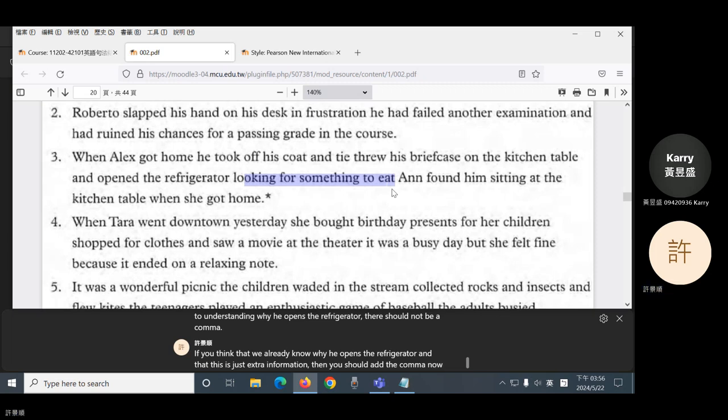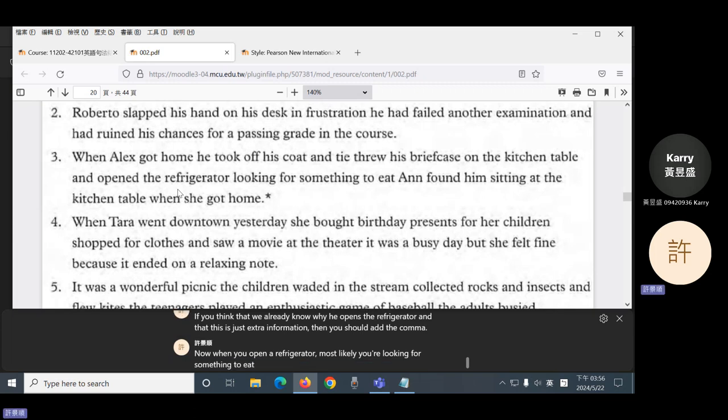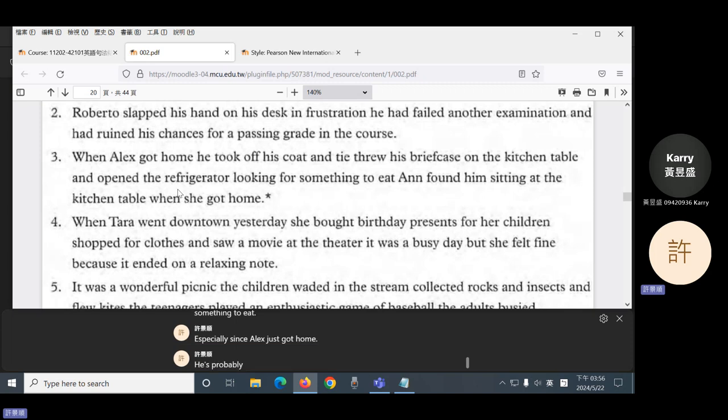Now, when you open a refrigerator, most likely you're looking for something to eat, especially since Alex just got home. He's probably hungry. So I would add a comma because I already know why he's opening the refrigerator. It's just extra information. But both answers would make sense. Looking for something to eat, period.